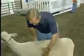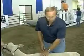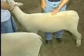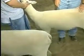And the other thing you like, this ewe is much better as far as spring of rib. Sheep eat grass. You like a lot of capacity where they can ingest and grow and gain. And so this ewe has an advantage in capacity and soundness. And she's a heavier muscled ewe that has an advantage in dimension and muscle shape as far as the high price cuts.